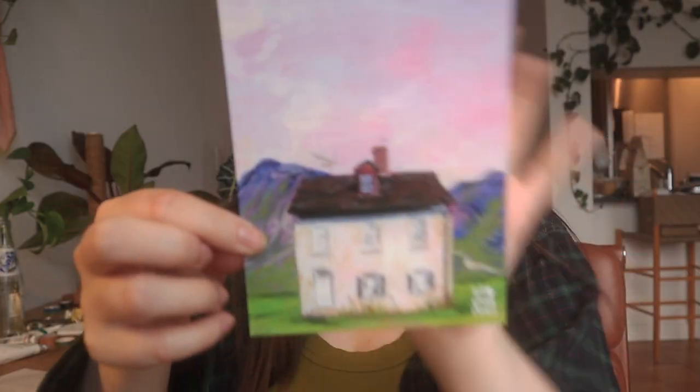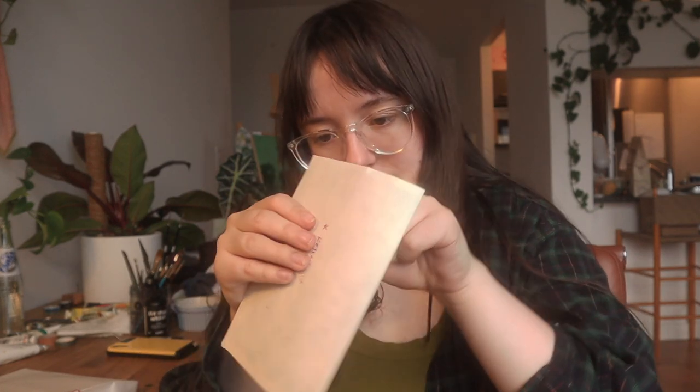This one as well. And then we have this little letter. It's in such a pretty envelope too. It's like handmade, like really high quality paper. I don't want to tear it more than I have to. Look at the paper. Bestie, did you draw this pattern on here?